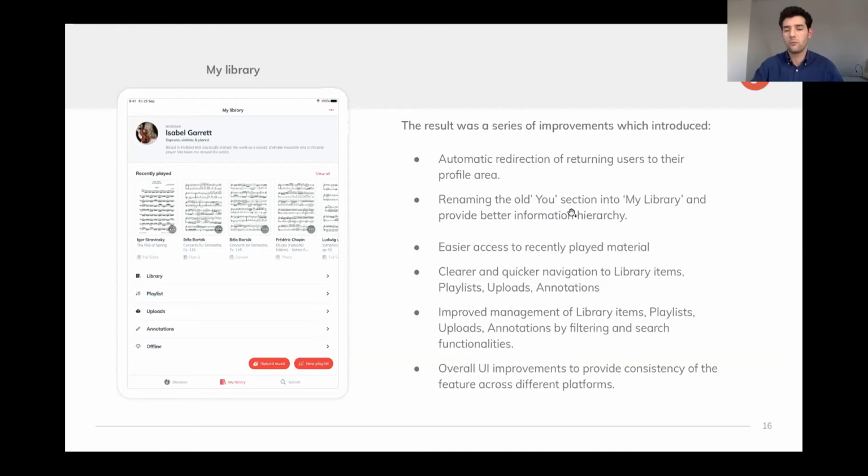We allowed for automatic redirection of returning users to this area. We allowed for easier access to recently played material, for clearer and quicker navigation to subsections of the profile, improved management of these sections by adding filtering and search functionalities, and generally overall UI improvements of this area in order to address the consistency of the feature across the various platforms and devices that we cater for.